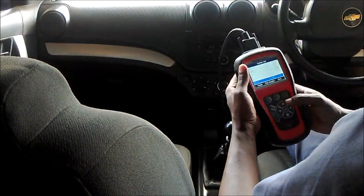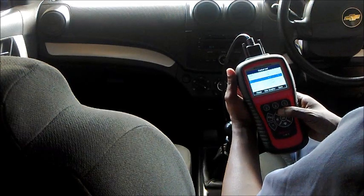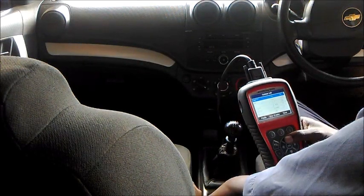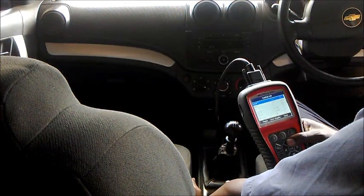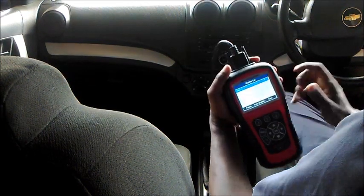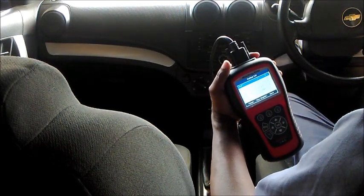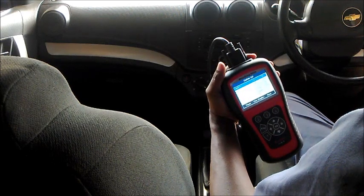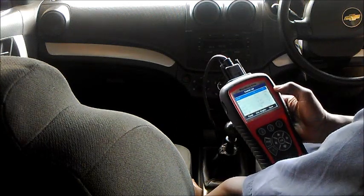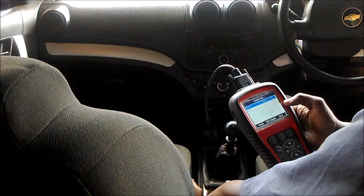Okay, the other thing I want to do, the fuel system is in closed loop. I want to turn off the engine and then switch the ignition switch on again, but without running the engine, and see what the MAP sensor reads. I want to see something very close to 88 kPa. Yeah, it's saying 87. It took a few seconds to update. Seems like the MAP sensor is fine.